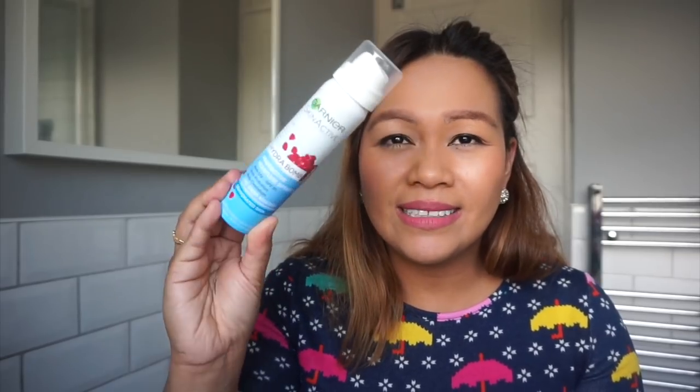Moisture spray used over makeup with antioxidant with pomegranate extract for dehydrated skin. So yeah, I'm thinking I'm going to spray this on my face because after night shift I feel so tired and sleepy and I still have to do the school run. So I'm thinking I'm going to spray this to just keep me awake, to just get me through until 11 a.m. That's the time I'm able to sleep because my youngest boy doesn't go for a nap until 11 in the morning.